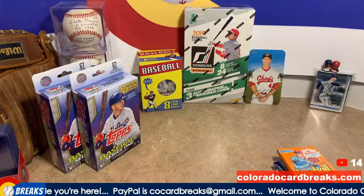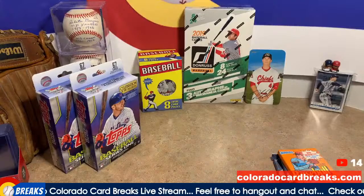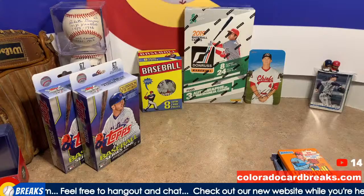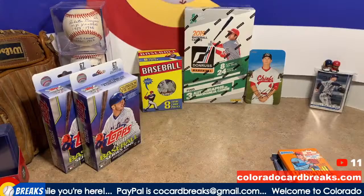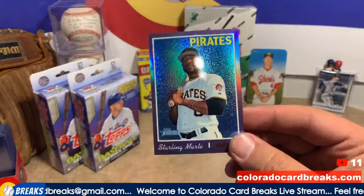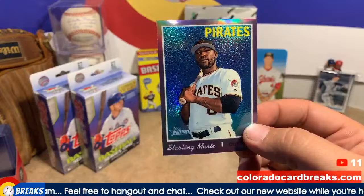Okay. While he is doing that, we'll open up the Heritage Pack. Oh, that's pretty. Okay. We'll do this right now while we're waiting for Carter. We got a, is it a purple chrome? It doesn't look purple, but it doesn't look white either. Anyhow, we got a chrome Starling Marte.